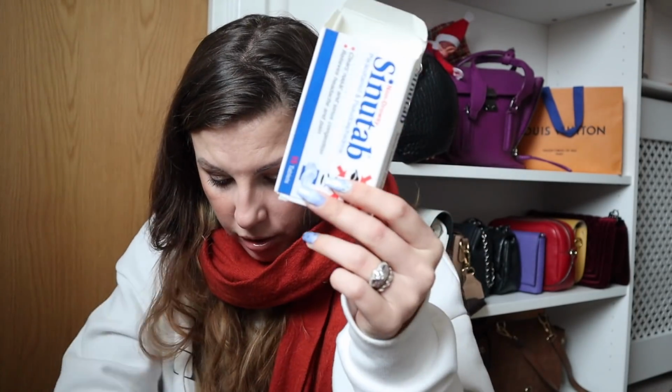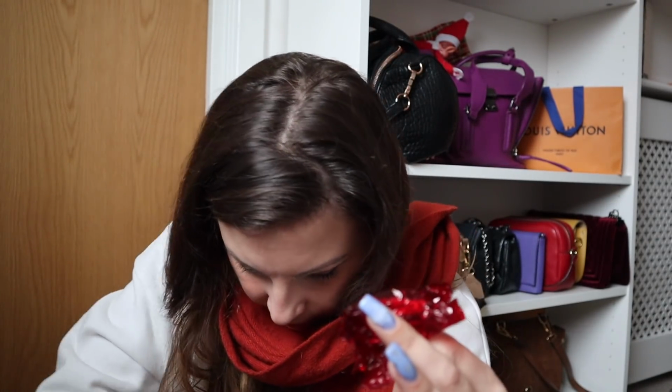A receipt from New Look. More napkins. Oh, more pills. I've got ibuprofen. Oh, I have the Sinutab box. Oh, we're getting into the fun stuff now. Wrappers. These are my favourite Quality Street. I've got some stickers. I use these in my planner when I want to erase something. I just put a sticker over it and write over it.